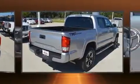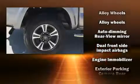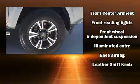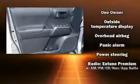Passengers are protected by various safety and security features, including dual front impact airbags, front side impact airbags, traction control, anti-whiplash front head restraints, ignition disabling, and ABS brakes. Brake Assist technology provides extra pressure when applying the brakes.